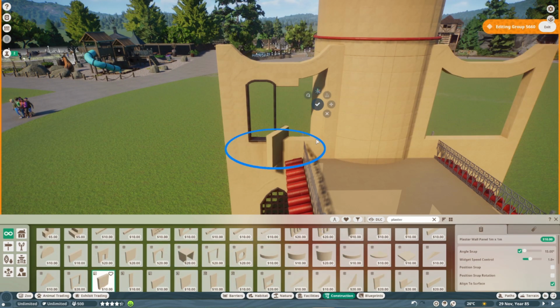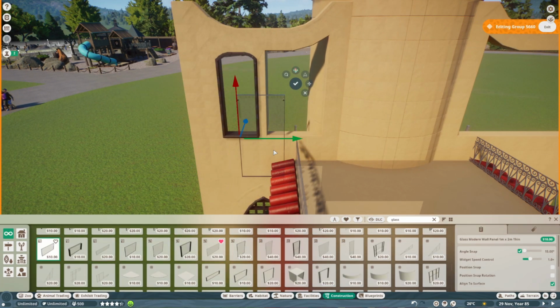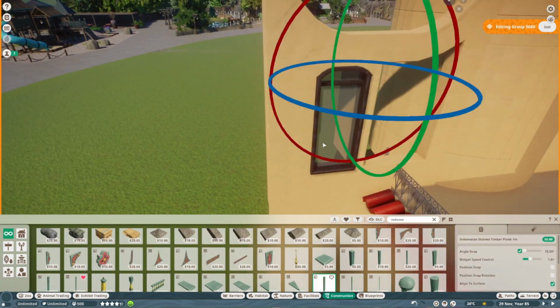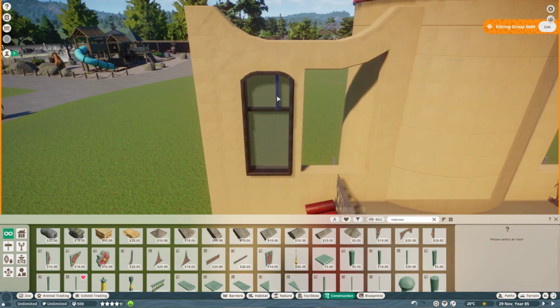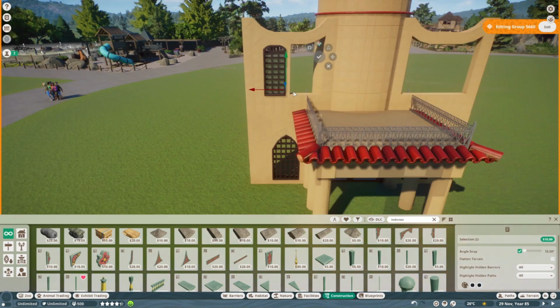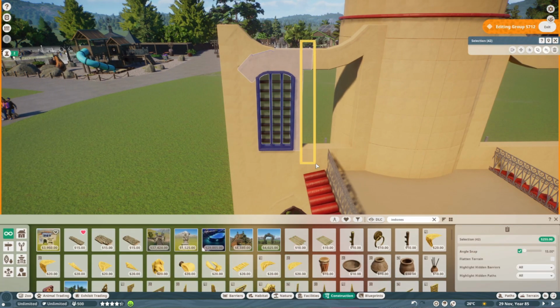So yeah, everything on this build will be custom made, as you can see here. The windows, the walls, even the trims and even the framework inside of it. So I really went all in with this build here, and I gotta say I'm really happy with how this facade turned out to look.